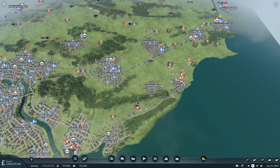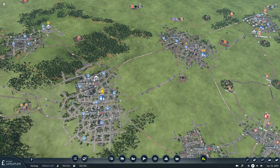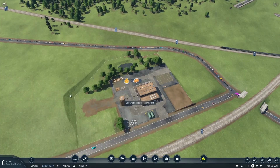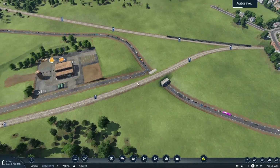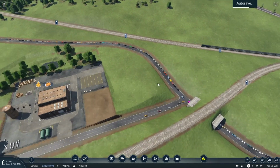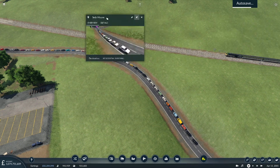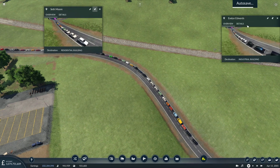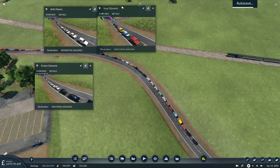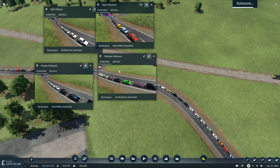What I want to do, again, because... Where's Long Ashton? You're here. Because we still haven't dealt with this issue here with the congestion. Actually, if I just check a few vehicles here, let's see where they're coming from. Hopefully autosave won't get in the way. So that's Seth and Evelyn and Mr. Van Man, Isaac, and one more, a green car there, Mariam.